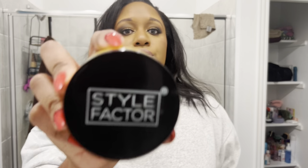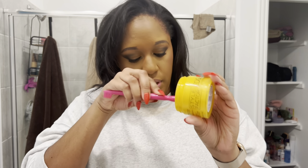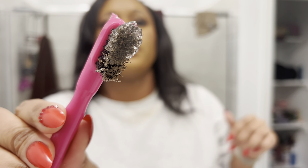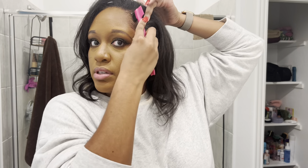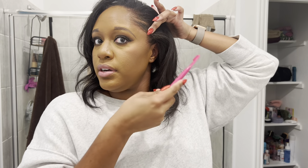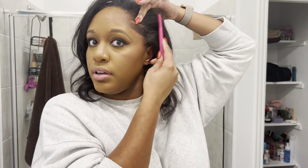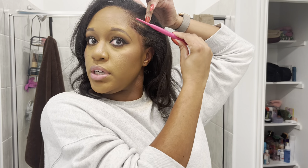One second. So this is what I usually use, the Style Factor Edge Booster. Let's try that. This is why my brush gets caked up, because I just go in here. It's easier than using my fingers, because as you can see, it gets caked up on there. See, maybe I just wasn't using enough, because I did slather a whole bunch on. This is what we were looking for. Okay, that was a little swoopy swoop.